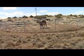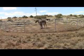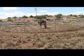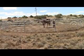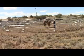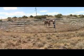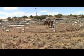Want to be able to unwind her. Normally I do all this groundwork without the saddle, but because of the time, the video, I didn't want to do too much there. Bring it around. Now I want her hind quarter, front. Thank you, baby girl. Go. Okay. You do on one side, you do on the other.